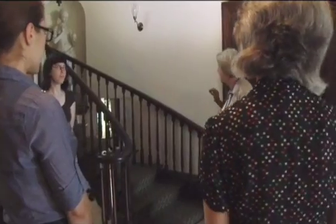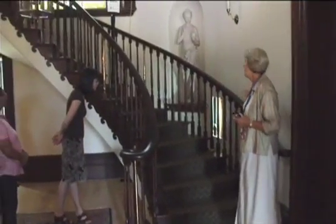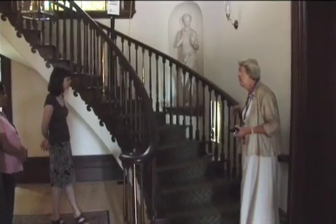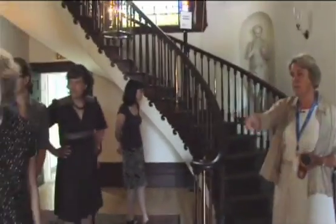So the first thing I want to show you is this site here. Originally, this was a square wall with a square staircase. The round staircase was put in during the restoration in the 1970s. So she's not actually banging a hole in the wall that everyone would see. She was probably just working it behind the floorboard. And the object is this one over here in this case.